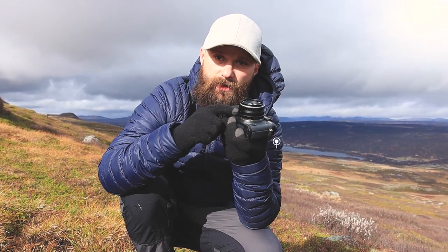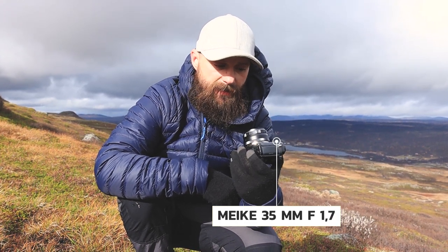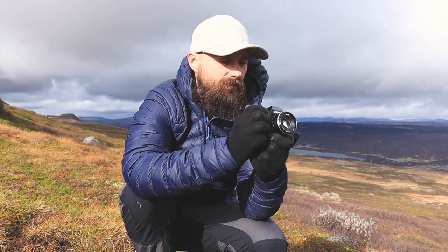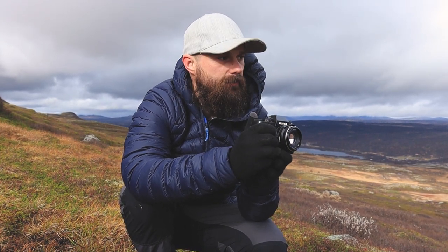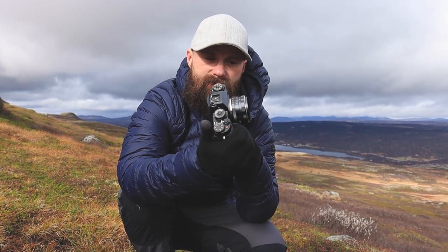I use a manual focus lens, 35mm, Meike. It's an f1.7. Doesn't matter so much up in the mountains, because you just use a wide aperture anyway. I'm around between 4 and 8, but it's a good all-around lens, because it's equivalent to 50mm, which makes it quite versatile.